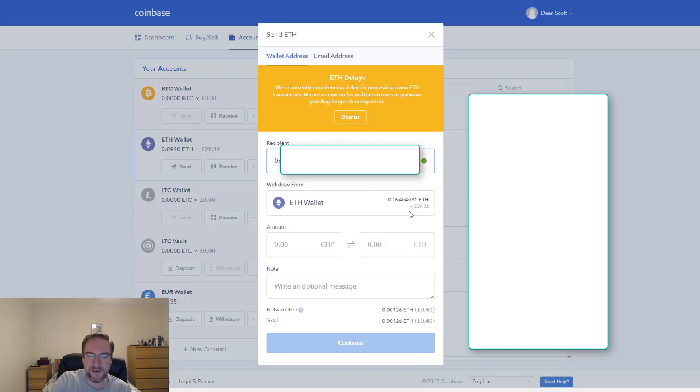So we're going to be sending Ethereum. We're going to send the max supply, and it's showing me that there's going to be a 40 pence, or about 50 cents network fee to send that payment. At the present moment in time, we're currently experiencing delays because there's an app at the moment called Crypto Kitties, which is absolutely smashing the Ethereum network at the moment, so it's putting in a few delays.